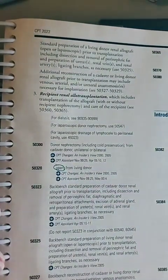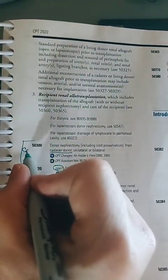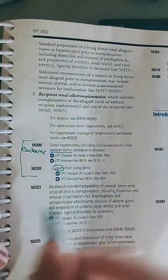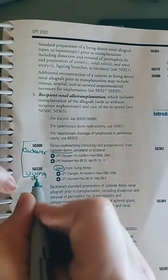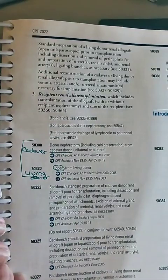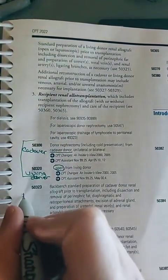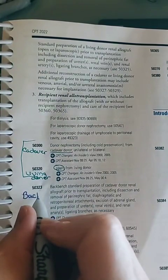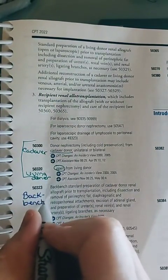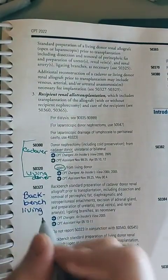It's an open procedure. I like giving new people a shot for sure. So this one's cadaver. And this one's an open from a living donor. And this is your bench back. All that prep work to get that sucker out of somebody's body. Back bench, whatever. I always call it something different. Dyslexia. Standing around. That's from a living donor.